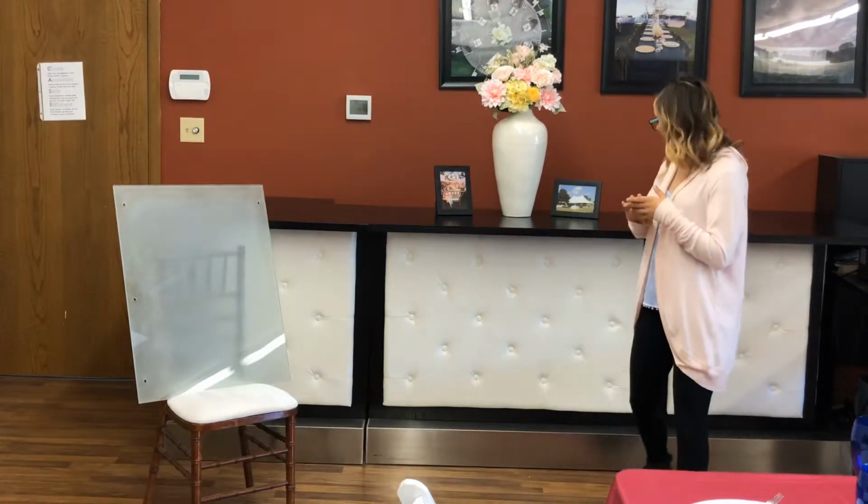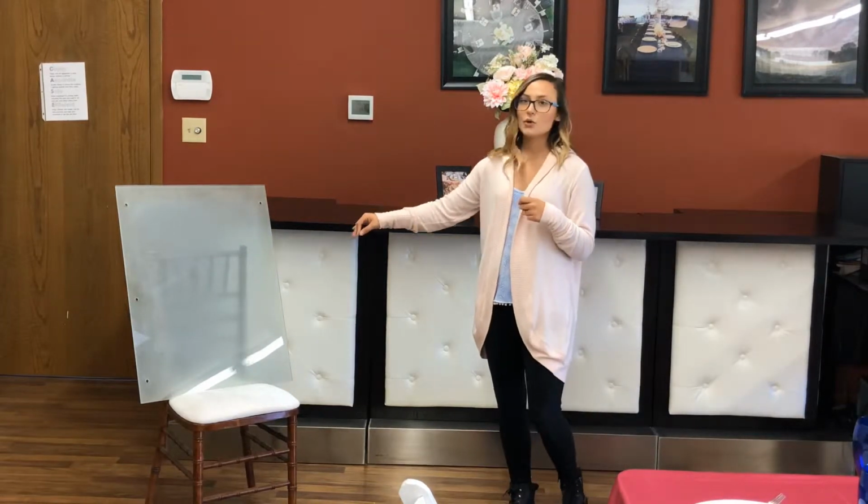So this last piece is our modular bar that has an interchangeable front panel. Like this one, this has the white tuft front panel and then this is our frosted glass. Our frosted glass is pretty cool just because it has the option to do an LED light backlight. Which is great if you're trying to brighten up a room a little bit more or add some color. But yeah, these are a few of my favorite pieces.